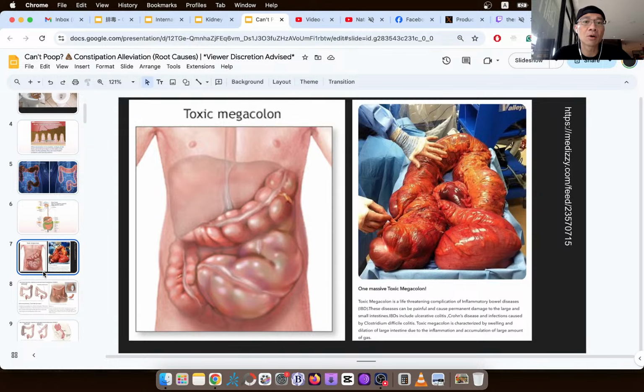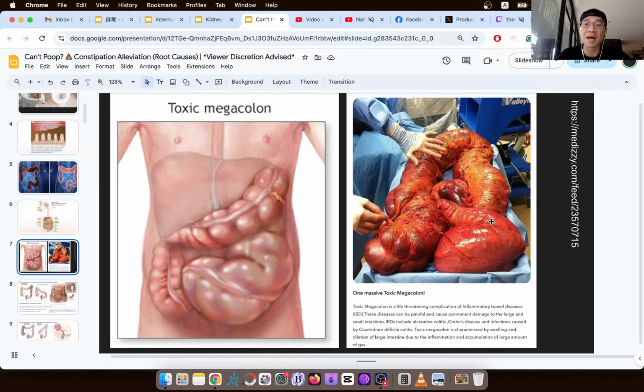Now, toxic megacolon, this is a completely inflamed colon. The picture on the right, this is not Animal Planet. This is a colon extracted out of a patient. Toxic megacolon is a life-threatening complication of inflammatory bowel diseases. These diseases can be painful and cause permanent damage to the large and small intestines. IBDs include ulcerative colitis, Crohn's disease, and infections caused by other colitis.